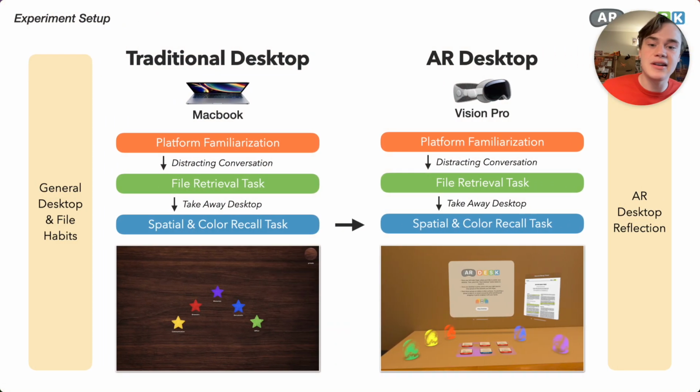So after building this prototype, I wanted to understand how people would actually use it, and more importantly, whether it really helped them organize and recall files more effectively than a traditional desktop. So I ran an experiment where I compared how participants use a MacBook desktop and then the AR system. In both conditions, they went through the same core tasks: a short familiarization period, followed by a file retrieval task, and then a spatial memory test.